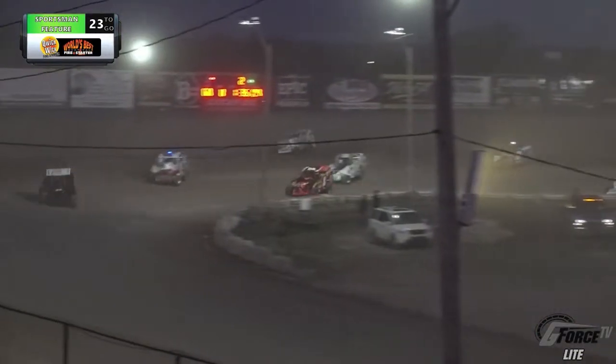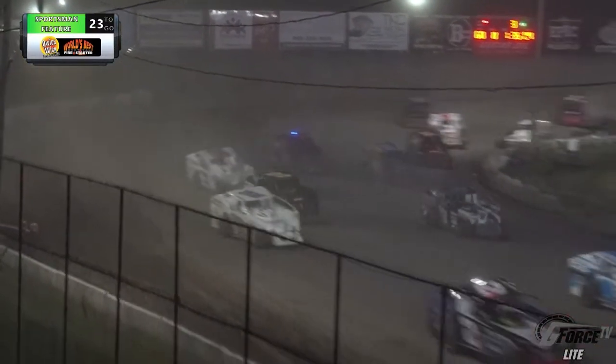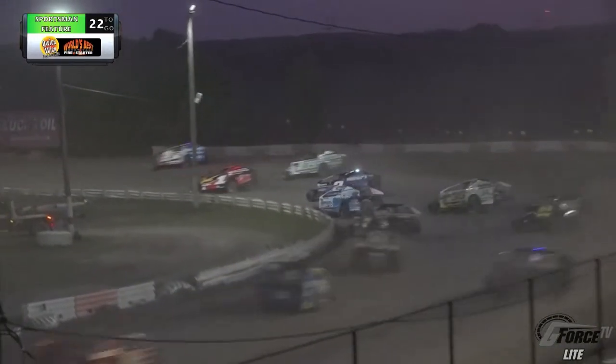Nelson Mason hauling the mail around the outside, trying to work to the outside. Now he goes a little too high. Mason's gonna wash up the racetrack, and he'll drop 2, maybe even 3 spots now as Cody McPherson in the 7 is gonna start to battle there with the 35.